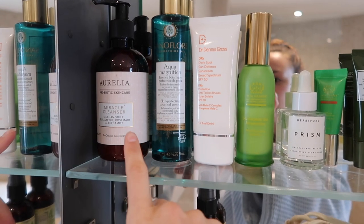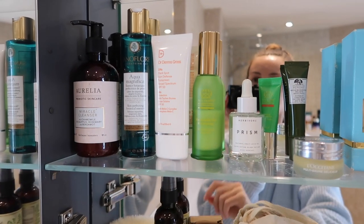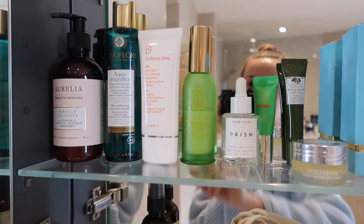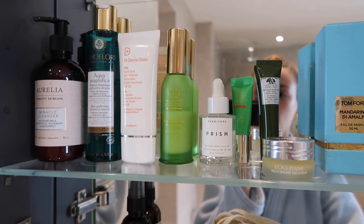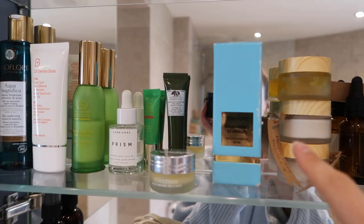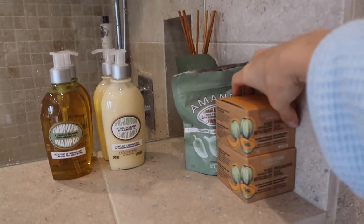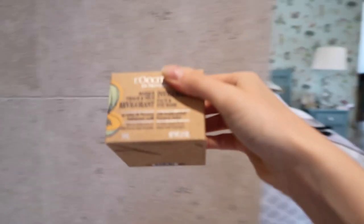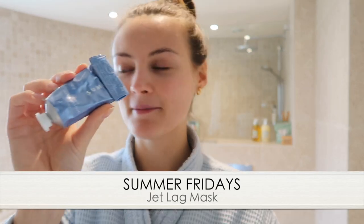So we've got the Aurelia Miracle Cleanser. This is the Sanoflor Botanical Essence, Dr. Dennis Gross SPF 50. Then one of my favorites, Tata Harper Hyaluronic Gel Moisturizer. There's a few other bits and bobs that I'm sure you have noticed. These are some secret products that I have also been using. I have been loving the Summer Fridays Jet Lag Mask. That's the mask that I was using in India.